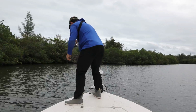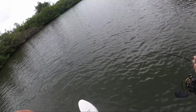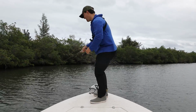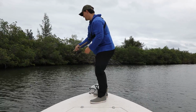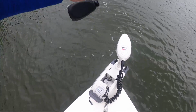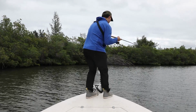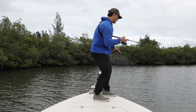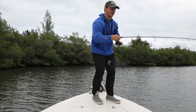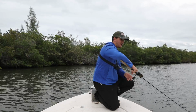He's holding down. Come on, let me see what you are. Decent snook. Decent snook. Oh, baby. Come on. Come on now. I can't believe this fish is holding down so well. I thought it was going to be a redfish just because it was just sitting against the bottom, but trying to keep his head down.